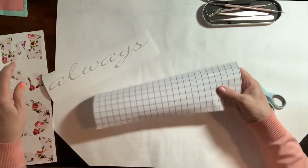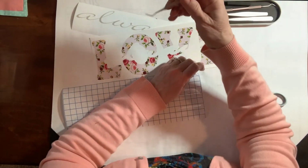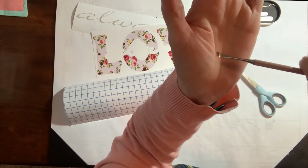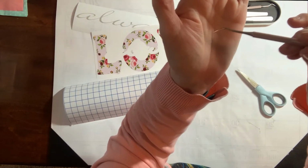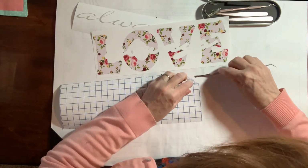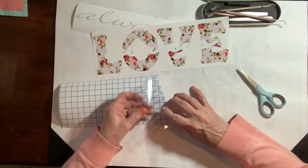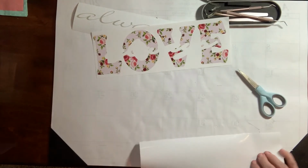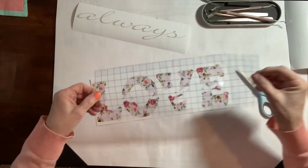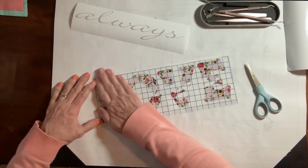Hopefully I can use this piece for both of the transfers. Now I do like this little tool. I don't know if you can see that very well, but it's got a little sort of shovel, a flat surface that makes it real easy to do things like take off the transfer tape. So I'm going to keep that part of it so I can put it back where it goes. Okay, let's get that transfer tape down.